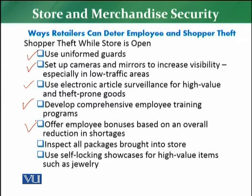And then we have this: inspect all packages brought into the store. So all packaging whatsoever it is, you have to check when it comes into the store. It is very important, you have to keep this point in consideration that whatever things are coming in packaged form or going out of the store should be properly checked.